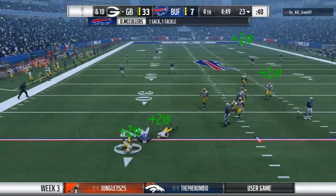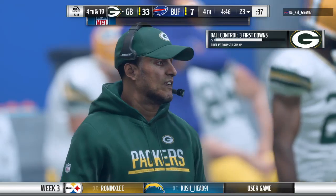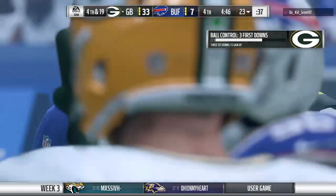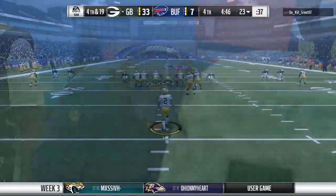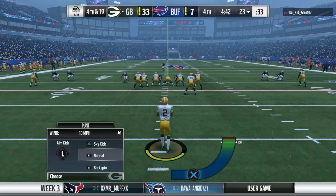And they take him down. The Bills get to him. Daniel McCullers in there to get him for a loss of 9, and that'll lead to 4th down. Here's Andy Lee now as he's on to punt for Green Bay.